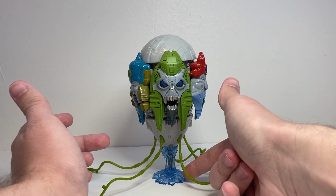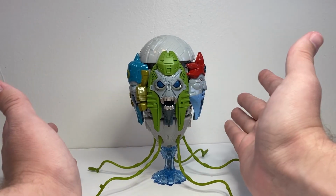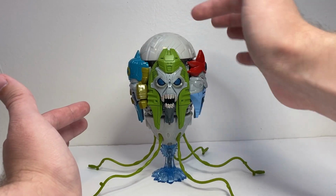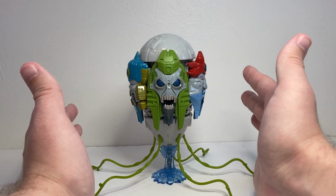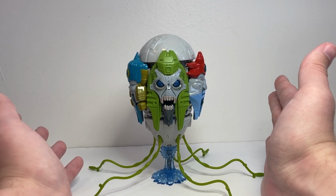The blue piece down here is clear, and then there are some differences in the paint decals on the face, and then the gray of the egg body shape is a slightly darker color, and that's pretty much the only differences I can tell.